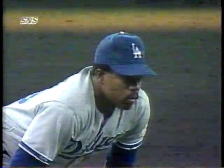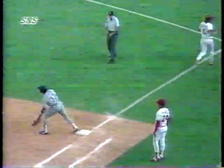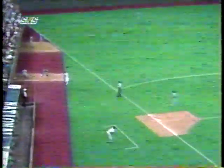In the bottom of the seventh inning, Harris did it once again. In the fifth inning, he dove to his right, and then here in the seventh, he dove to his left on Joe Oliver's ground ball in the hole. He got the forced play, but the Dodgers couldn't turn a double play. Still a nice play anyway.